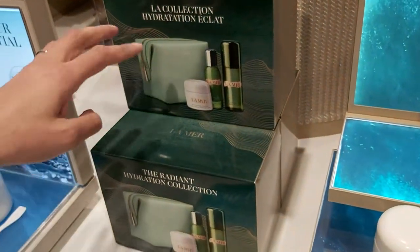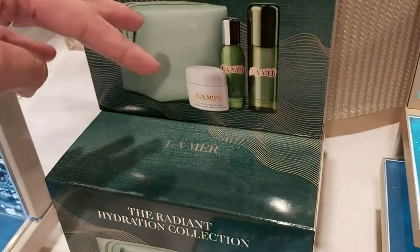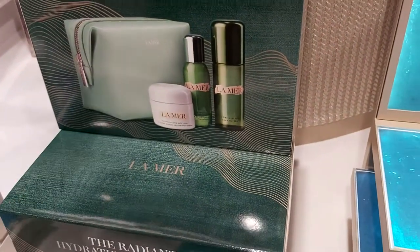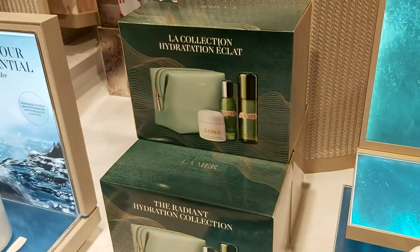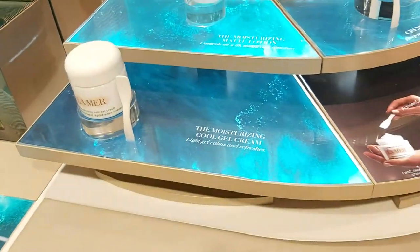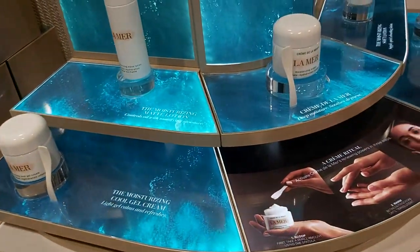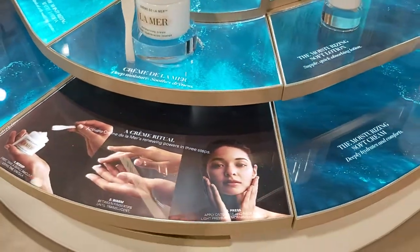Then we have the moisturizing creams with the treatment lotions and the serum and a bag. All nice gifts for somebody. It is also good for a present. Beautiful for a present. And we have more presents here. These are all the same, you can record. This is all the same.